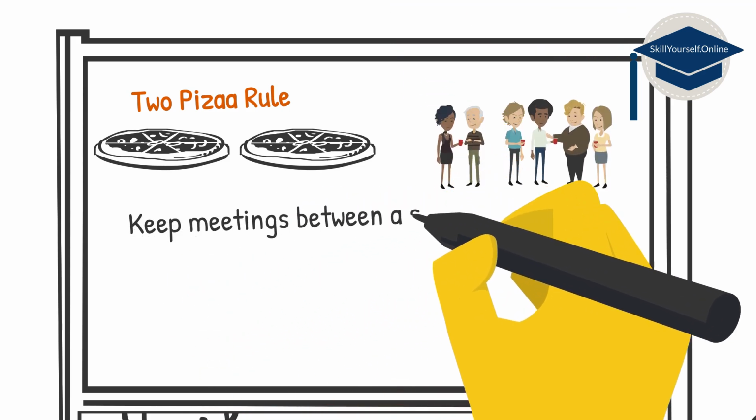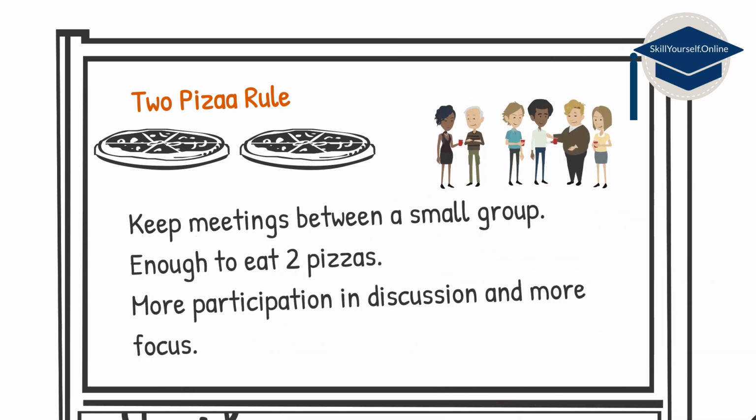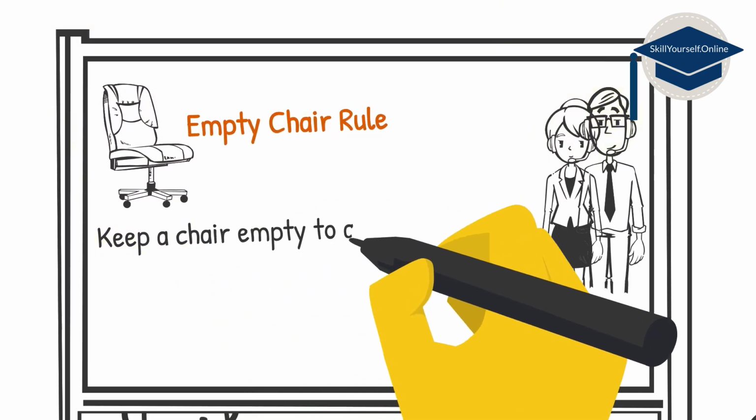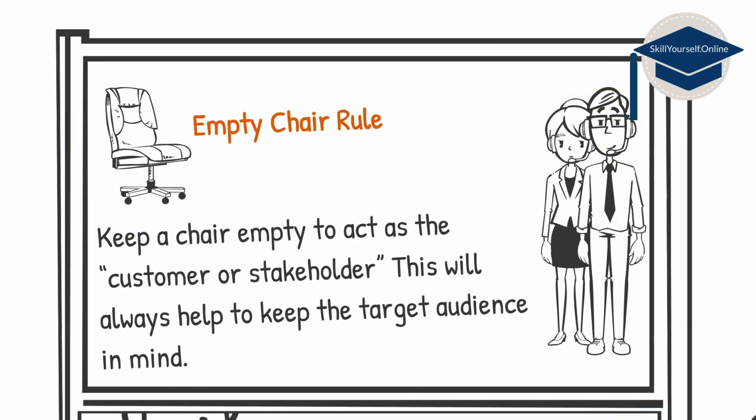Keep meetings between a small group of people, enough to eat 2 pizzas, meaning there's more participation in discussion and more focus. Keep a chair empty to act as the customer or stakeholder. This will always help to keep the target audience in mind.